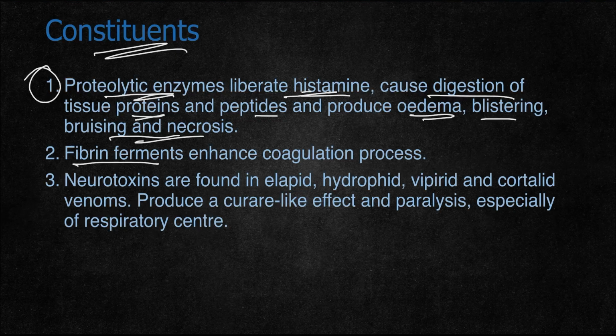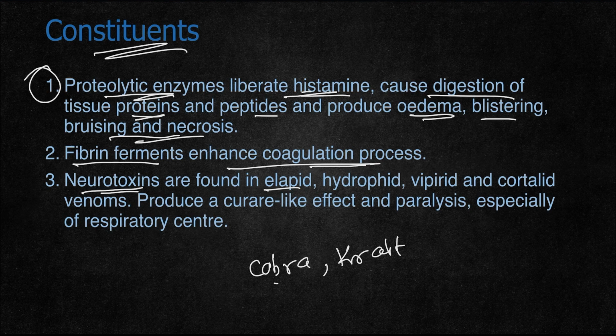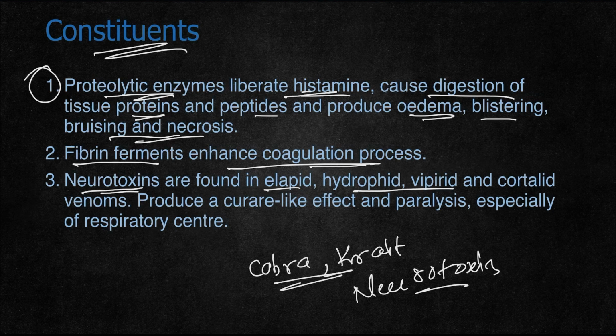Next, there are fibrin ferments, which enhance the coagulation process. Neurotoxins are found in elapids. Common examples of elapids include the cobra and the krait, which are present in India. Cobra and krait venoms are neurotoxic, and they produce symptoms of paralysis, or a curare-like effect and paralysis, especially of respiratory muscles.